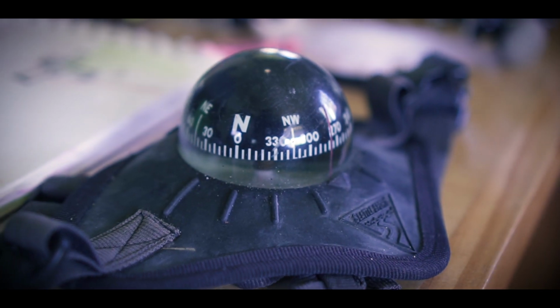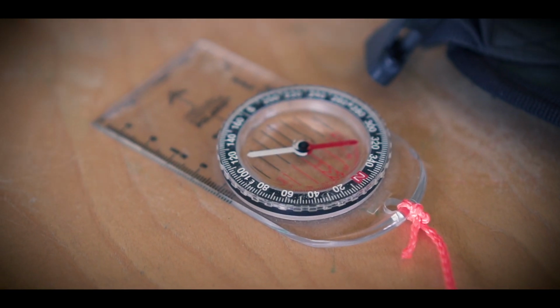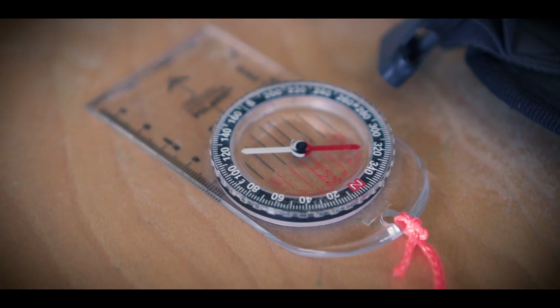I know it's silly, but the idea is when you're out on the water, using either a deck compass or a hand compass, taking bearings to a couple of items that you might be able to see on your chart, and then you can translate what you see around you and figure out, almost pinpoint, where you are.